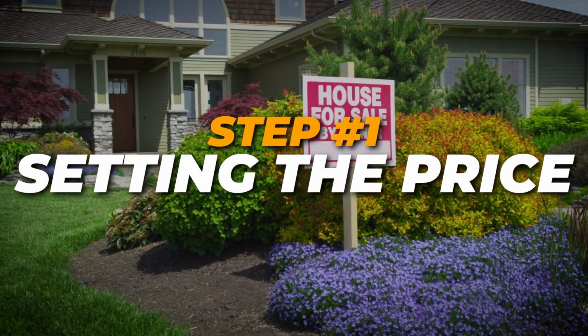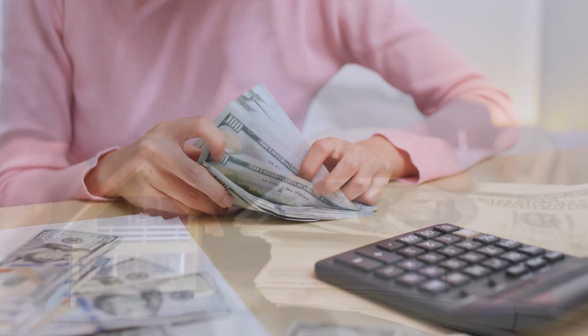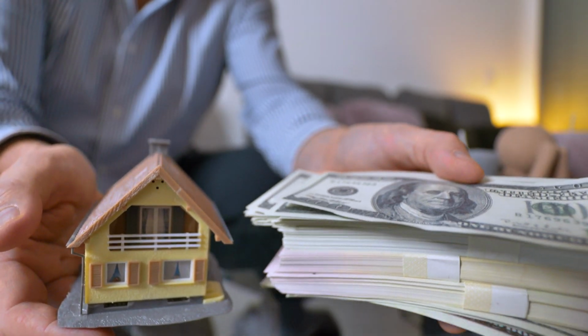So step 1 is probably the most important step, and that is setting the price for your home. Pricing your home accurately is so important to help ensure that you get the most money possible for your home and you sell it as quickly as possible.